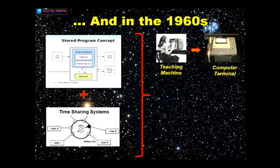This allowed us to move, I'm going to show you some of the evolution here, from these electromechanical teaching machines to computer terminals. And that's a teletype. That's the first kind of computer terminal that we had in time-sharing systems. And by the way, I hate to admit this, but I lived through much of this, used these kinds of things, both when I was an undergraduate electrical engineer and then later when I got into education working for Canadian General Electric.